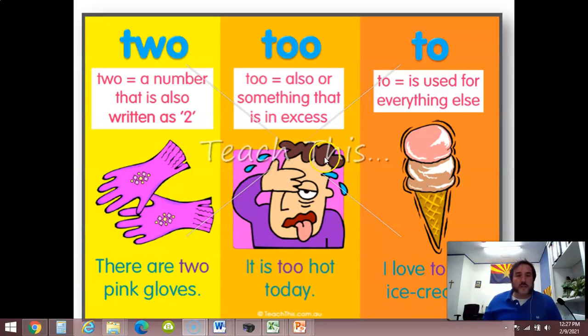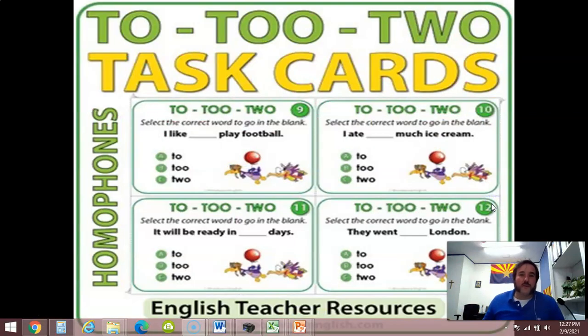We have another chart here. Again, same thing. Yes, they kind of mixed up the order of two, too, and to again. But two is also the number. There are two pink gloves. Too means also, or something that's in excess. "Oh, it's too hot today." It's excessively hot today. Or to is used for everything else, like "I love to eat ice cream," or when you're going somewhere, "I'm going to Auntie's house." So on and so forth.